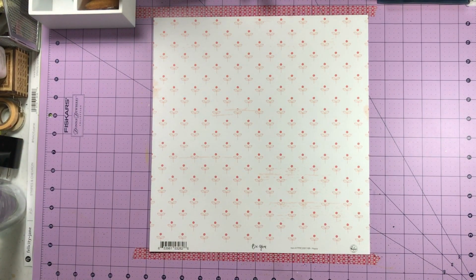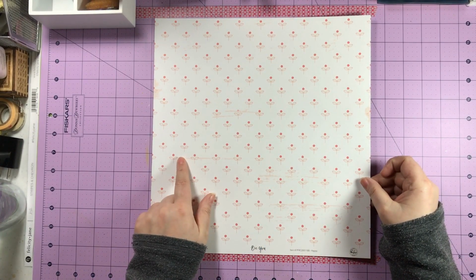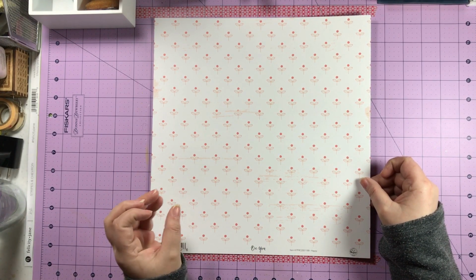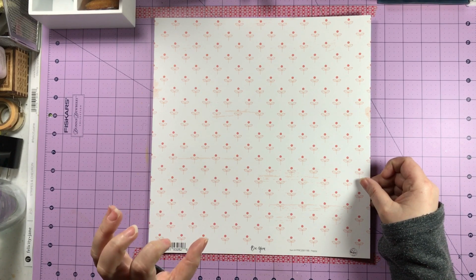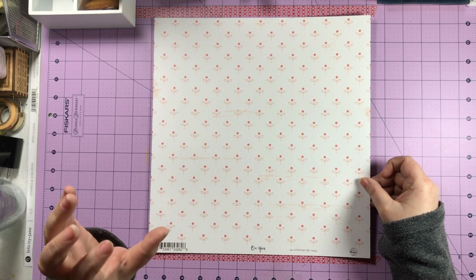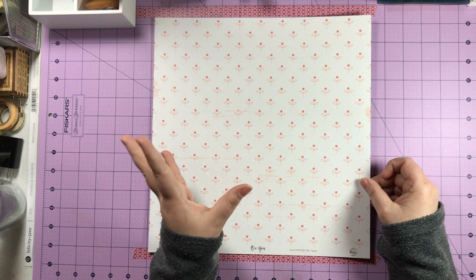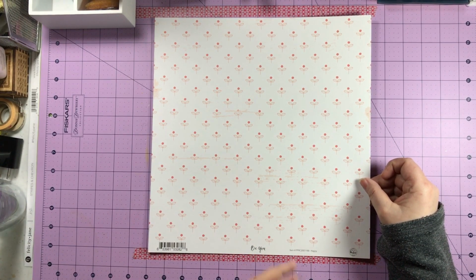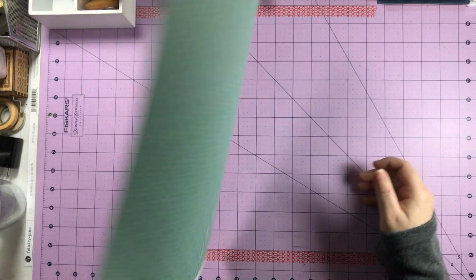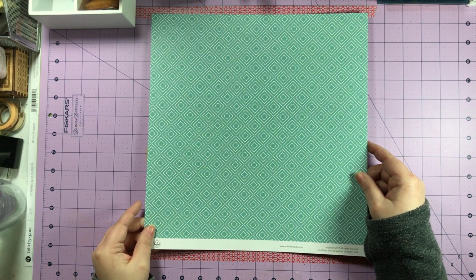And finally for my haul today, I have a piece called Happy. It is a white piece of paper with coral mini flowers, but they're not specifically real. In essence, it's a little baby leaf with a circle on top. So it reads as a floral, but it's not an actual flower. And the B side of this is an aqua and white geometric pattern.